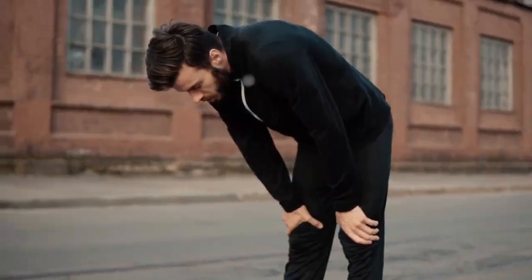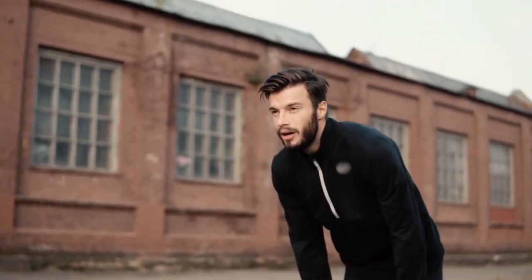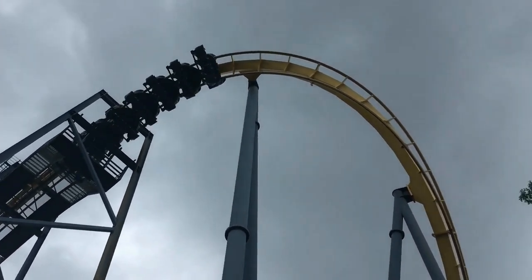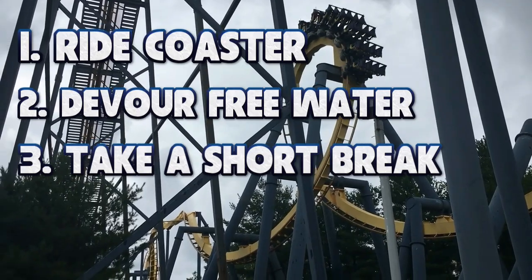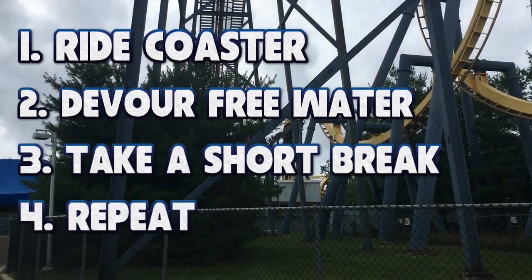At this point, my dad and sister were worn out from the extreme heat, so they decided to go back to the car for a break. I was burning up too, but I still needed my credits, so of course I stayed in the park. I started a pattern that I would repeat, which basically was: ride a coaster, go get a free cup of water and devour it in 3 seconds, sit down for a minute or two in the shade, ride a coaster, get water, devour, break. Yeah, pretty much just like that repeated.